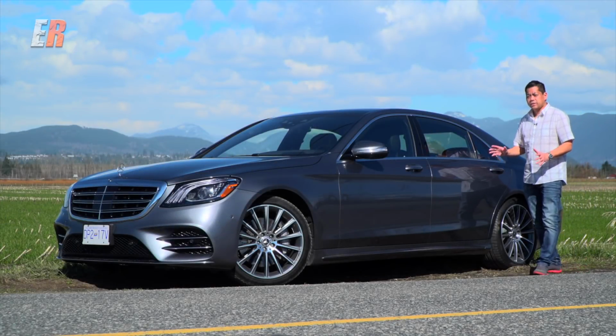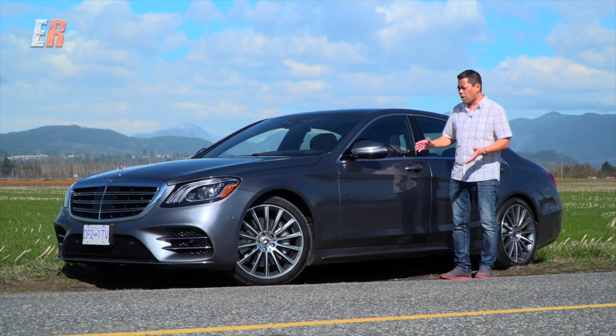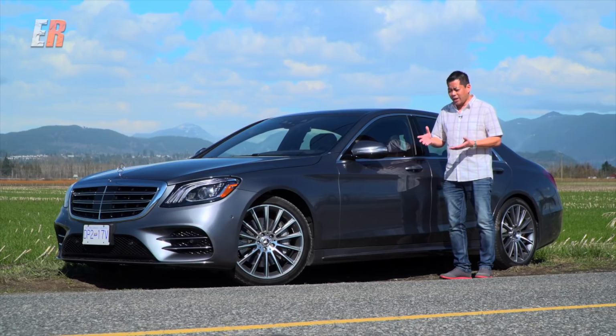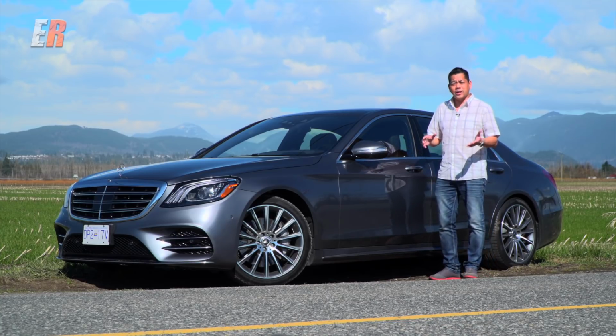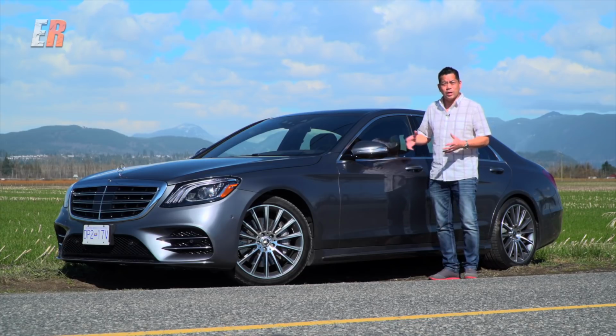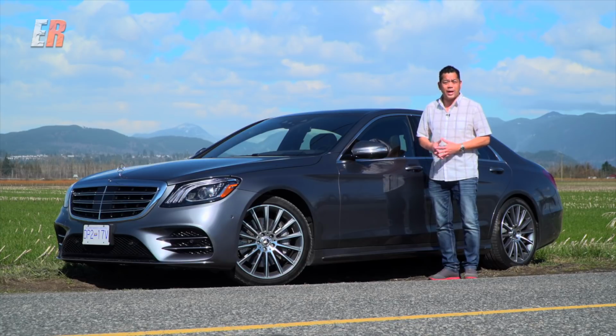Regardless how many SUVs or crossovers are sold these days, there still is no replacement for a full-size luxury sedan like this S-Class. And Mercedes, regardless of the decline in sales of sedans, have continued to develop all these new innovations and technologies and put them into their flagship sedan. This thing has everything. This is the real deal. And in my opinion, it still is the benchmark in the luxury sedan market and will be for many more years to come.